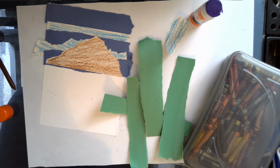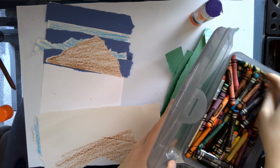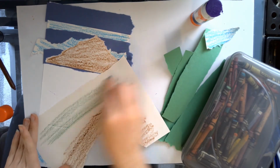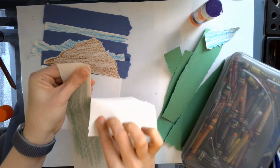Again, I wanted to have some different kinds of green, and I only had one piece of green paper, so I'm going to use my white paper and color it a lighter green. And now I want to tear that into strips too.